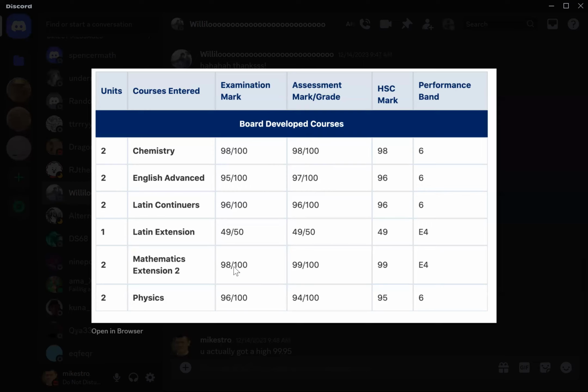So, all right. I'll let you ask me what these mean, but hopefully you understand what band 6 means, right? So if you get all band 6s, you get what's called the Premier's Award, or that used to be the case. It's called the Distinguished Achievers thing. And E4 just means band 6 in extension courses language. Yeah. So they only have 4 bands instead of 6. So it's essentially just band 6 in everything.